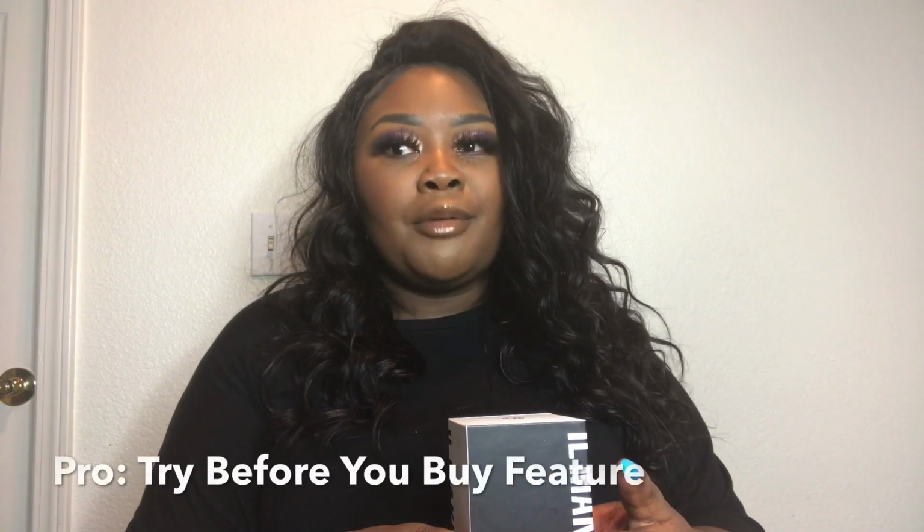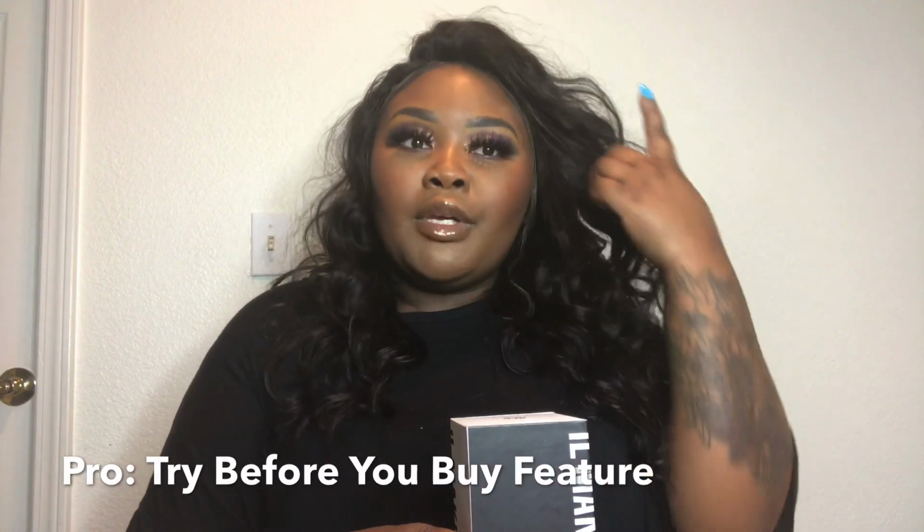I also like the fact that they have a try before you buy option, because how many times have we gone to Ulta or Sephora or anywhere and got foundation and it just was not the move and we spent $50, and some foundations, you know, they let you return and some they don't, so you're stuck with it. But then you also feel guilty about spending that much, and this takes the whole weird guilt feeling out of it. So I love that they have the try before you buy option, so that's really, really cool.